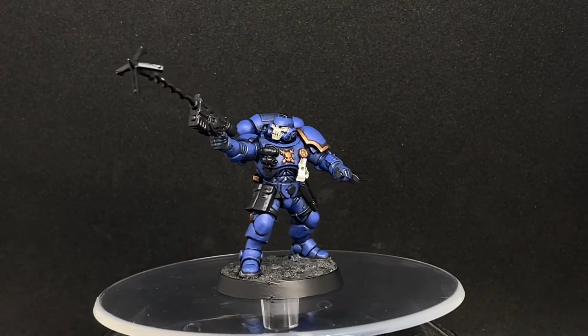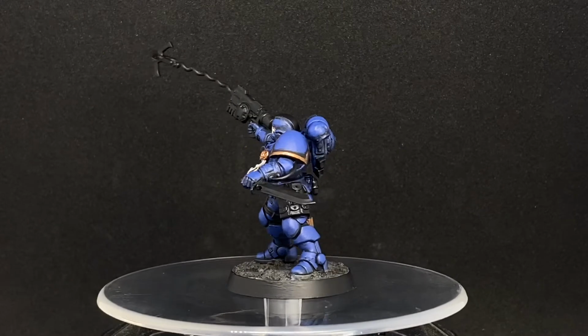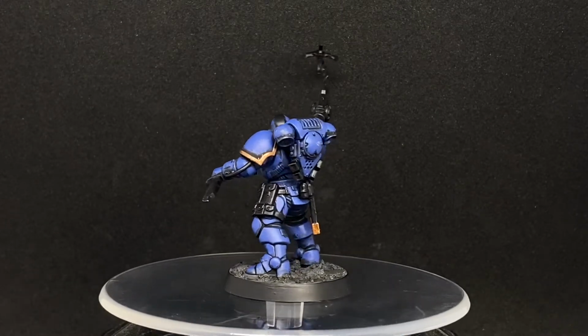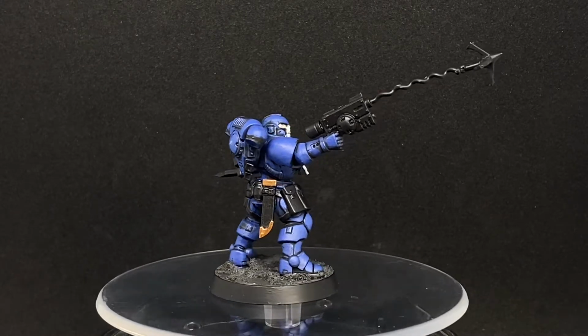This also goes along with the coin that you get from GW, and that's why I did it. But yes, I thought it was absolutely fantastic. I thought I'd let you see it because it does count towards my final model count of the year.